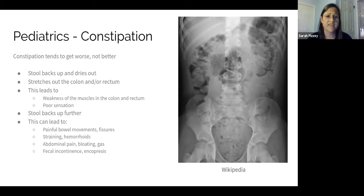And then when it's time for a bowel movement, when a child or a person tries to have a bowel movement, it can be very painful. It can develop fissures, which are abrasions on the inside of the anal canal. With straining, you can develop hemorrhoids. You're going to get abdominal pain, bloating, gas, and then we'll talk about how fecal incontinence and something called encopresis occurs in children.